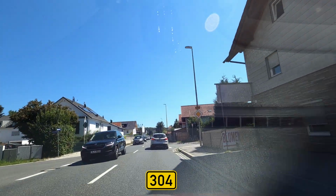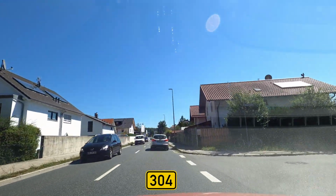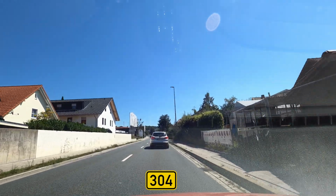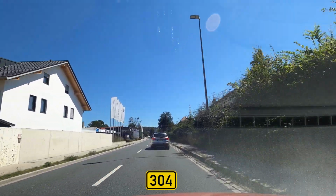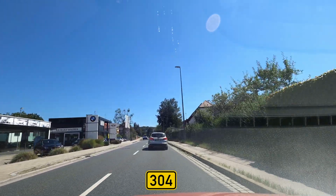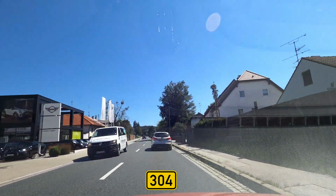Here there is some traffic congestion from the people turning left, because if there is a lot of oncoming traffic, you have to wait. You are a source of traffic congestion behind you.